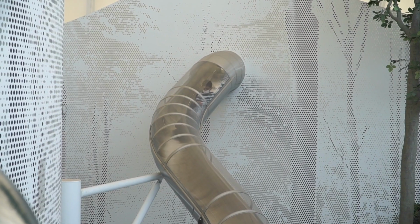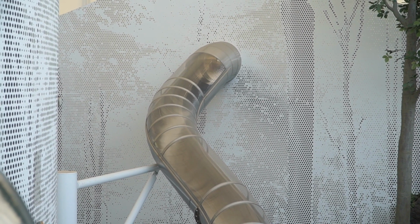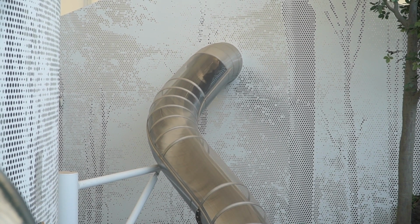Our pleasure. Now, we've got something very interesting in the background behind us, which is the Luxembourg slide. And I've been contemplating, should I go down or not? Have you been down yourself? Many times. Tell us, what is the concept behind that for the pavilion?